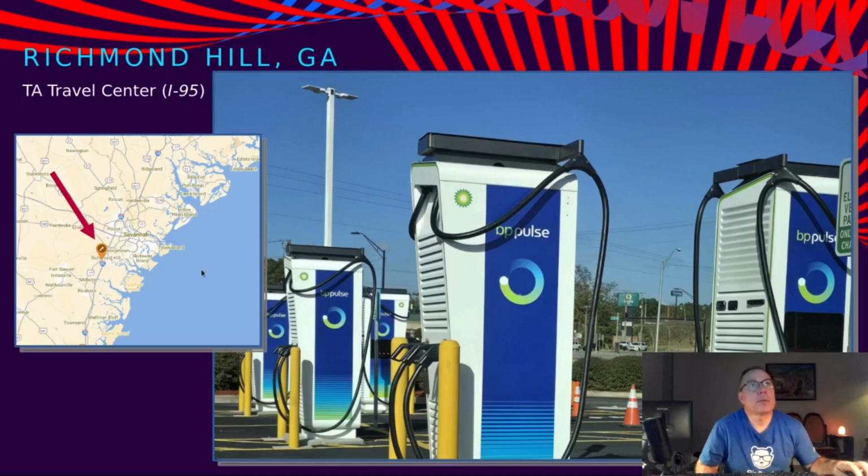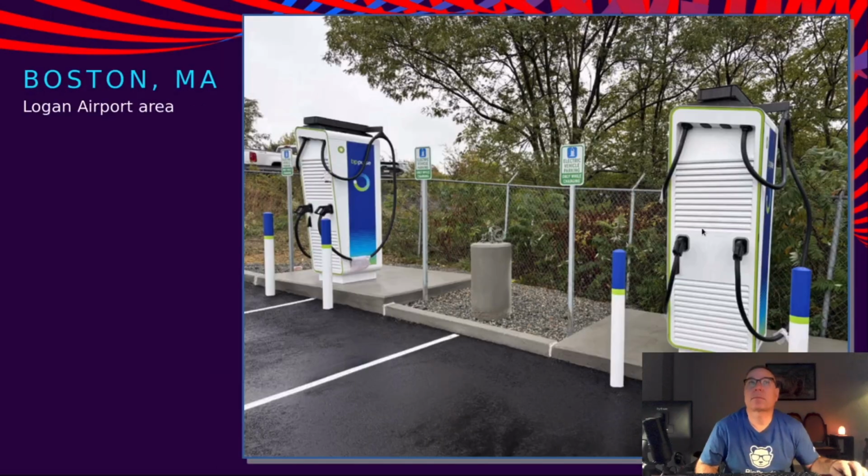Richmond Hill, Georgia, has been spotted under construction. As you can see, the exact same BP Pulse wrapped Alpitronic hyperchargers with the nice articulating cable management arms and the 5-meter cables. It is in Richmond Hill, Georgia, south of Savannah. Boston, Massachusetts, near the Logan Airport, is not open yet. We're still waiting on that, but as you can see, it's the same thing. And Steve from Plug and Play EV visited here.